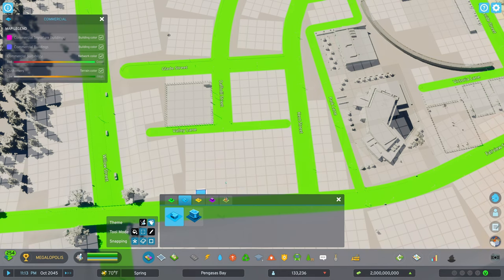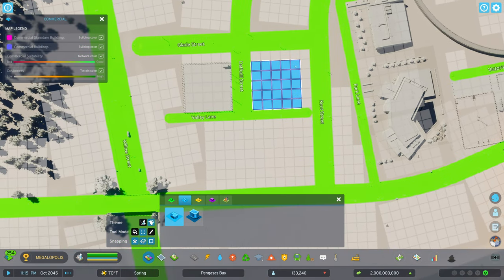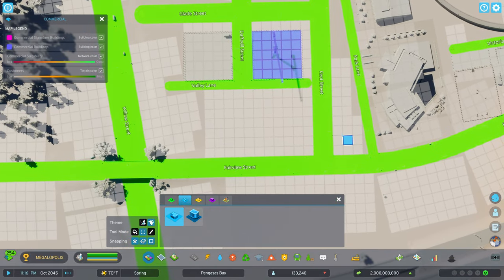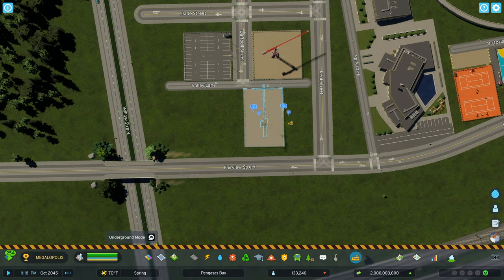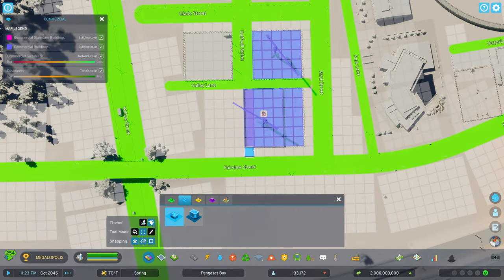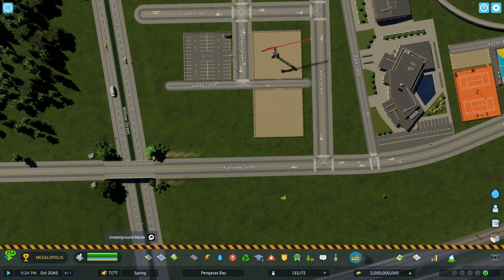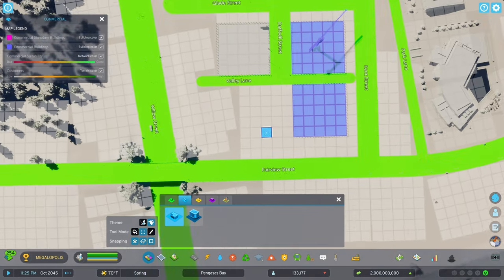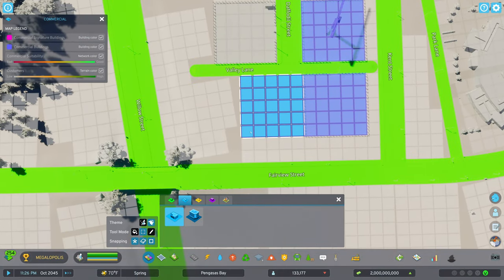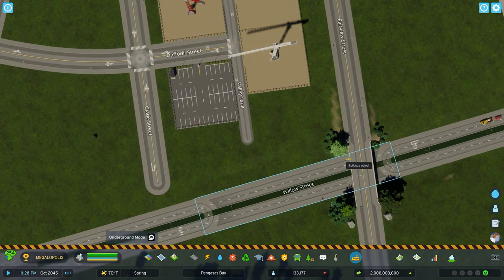Drop in some really big retail stores in here. Let's go North American. Yeah, North American low density business. Boom, like that. And then let's see if I can do a 6x6. No can do. All right, so let's just come back in and do a 5x5 instead. So we'll take this out and this out. Yeah, I guess 5x5 is probably the largest we can do. And then let's come back in with, oh, let's put another one right next to it. Maybe. There we go. Okay, cool.